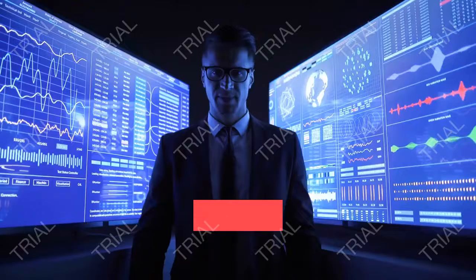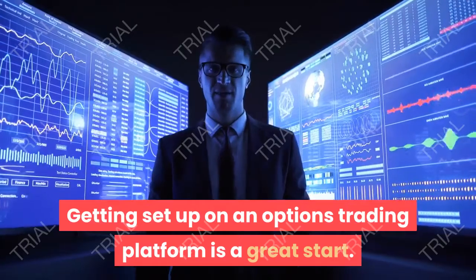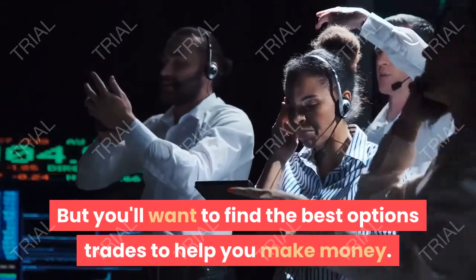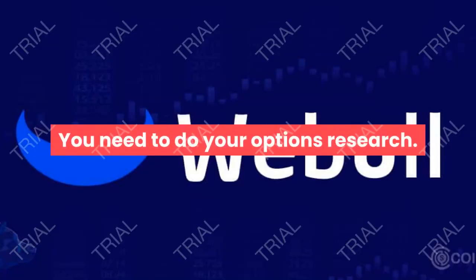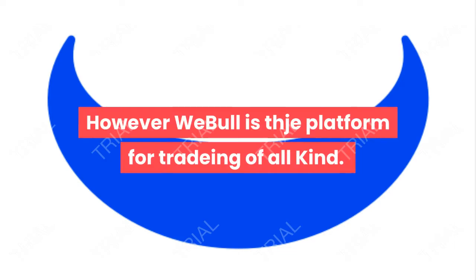I will repeat this. Getting set up with WeBull and getting set up with an options trading platform is such a good start with trading stocks. You'll probably want to do your research to figure out how to make money. Let's put it this way. You're not in this to lose money. You need to do your options research. That was a sentence that I created. How poetic. Check this out. Sentence number 2 that I created. However, WeBull is a platform for trading of all kinds.